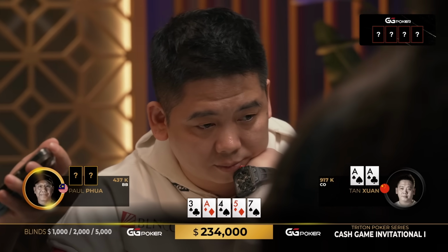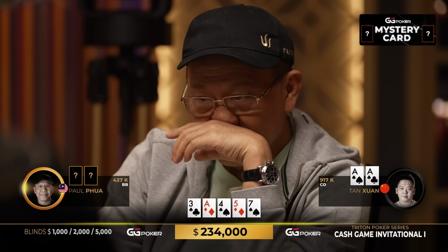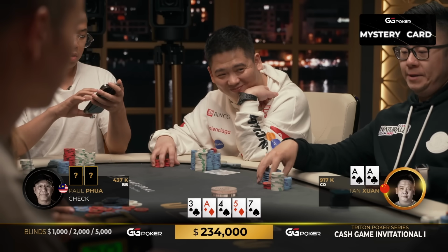Which one? Unclear. It's unclear, man, but good news for me is that both of them exist very easily in terms of Boss's range. Oh, he does come with the check in the end. Look at the card. You see Tan smile, chuckling.